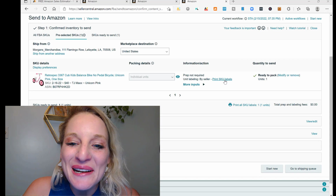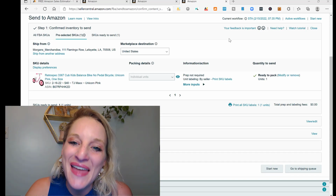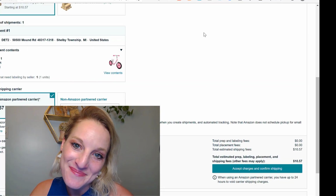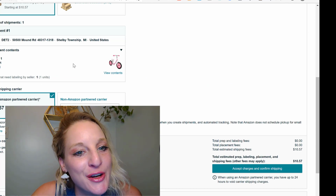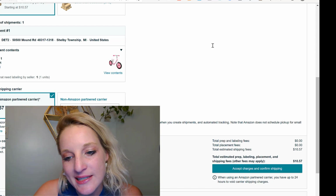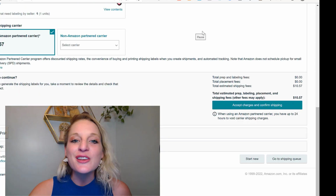On step 1, I missed this part. Just make sure you hit right here, print SKU labels, and that is where you're gonna print out the little sticker that you put on every single item. Right here is where you're going to confirm your shipment. Once you enter your information, it's going to show you the pricing, and you're going to click accept charges and confirm shipping. You're going to hit print box labels, and you are done, baby.